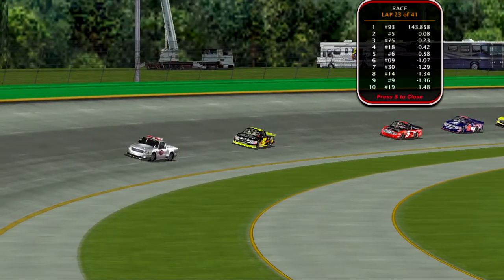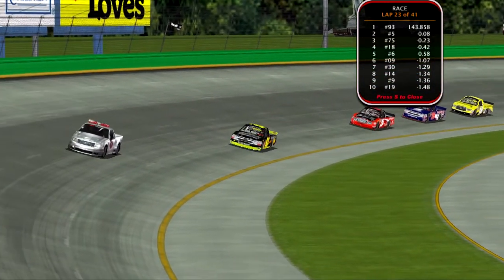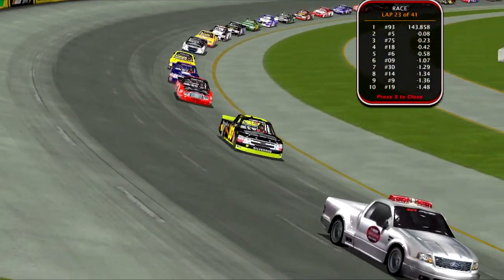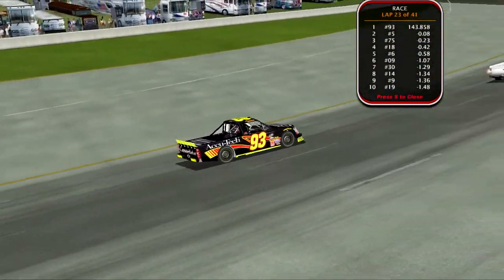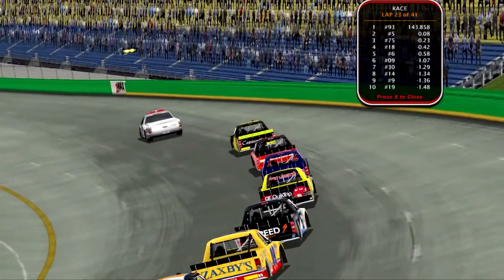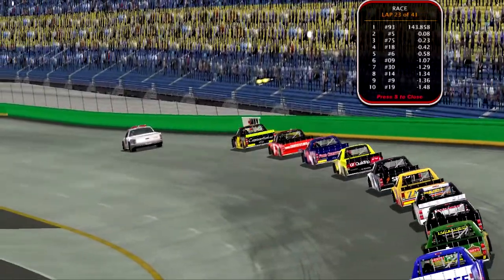If that 4 car doesn't save it there, it just gets spun and cuts across the track. That's a massive accident. But that 4 truck, he saved it over one of those big bumps in that infield that sends you airborne. That's pretty impressive by JT Bryant there.